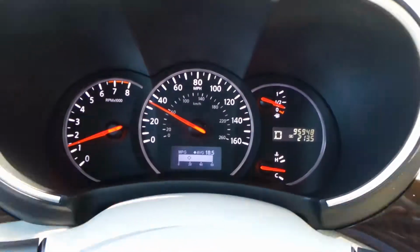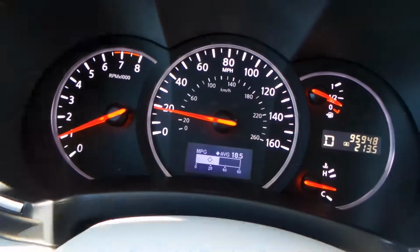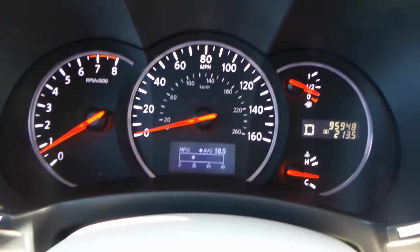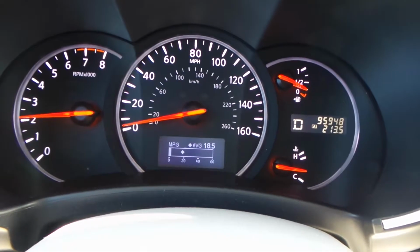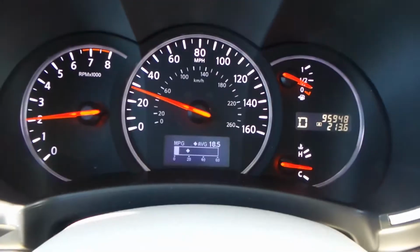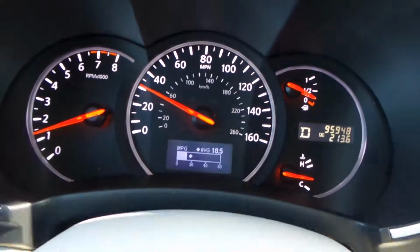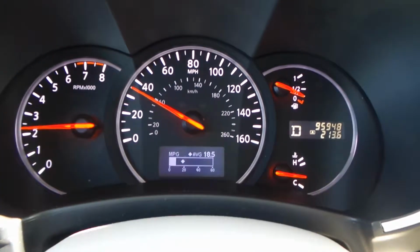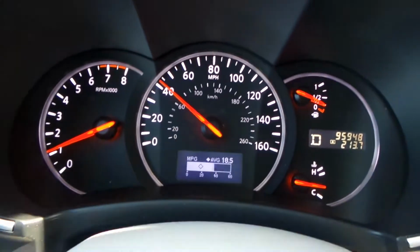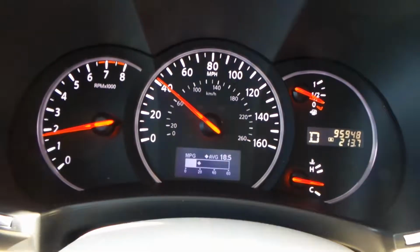Alright, well, we are coming up to a red light, so I do apologize. I am going to put the camera on a brief hold, and I'll be right back. Alright, well, welcome back. The light just turned green. So let's go ahead and see what this vehicle's got in her. I mean, it just drives beautifully, as you can completely see here, folks.